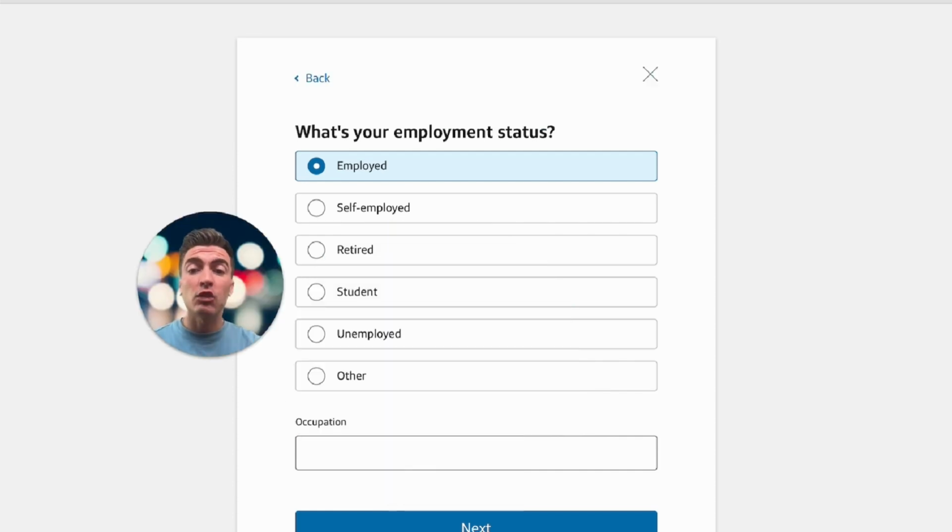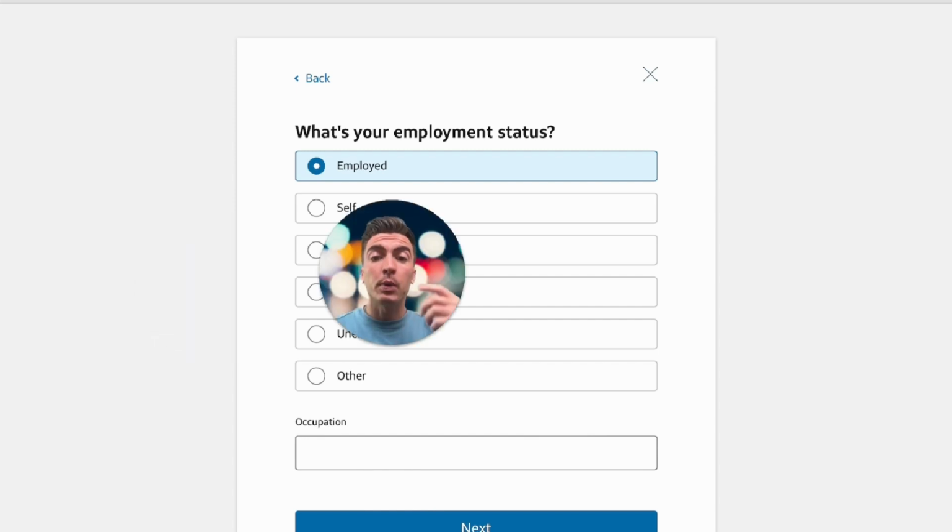If you're employed, great, you fill out your employed and put your occupation. But for my people out there who are also self-employed, you still want to put that you're employed, but just put the name of your company. Gives a little more continuity in the application, and you're completely allowed to do this.